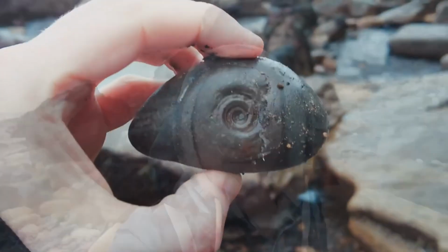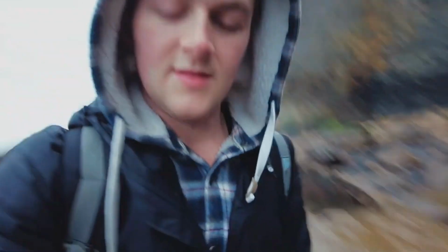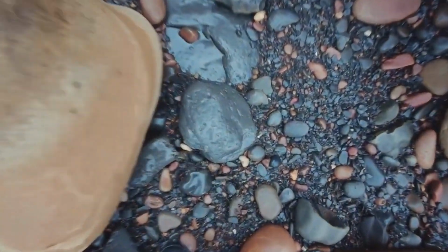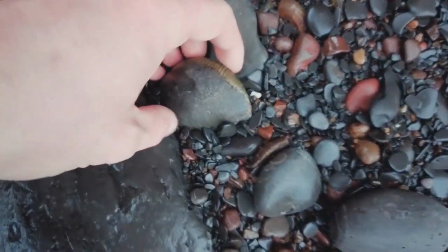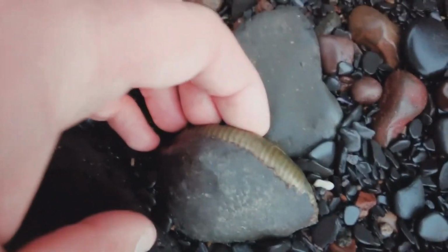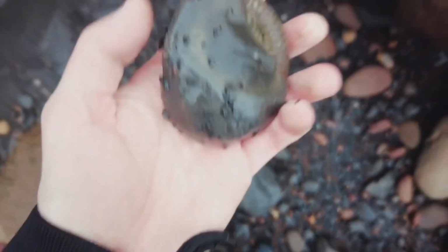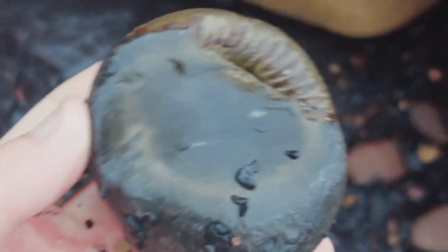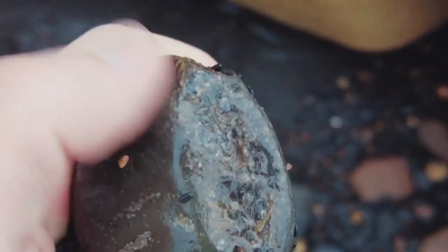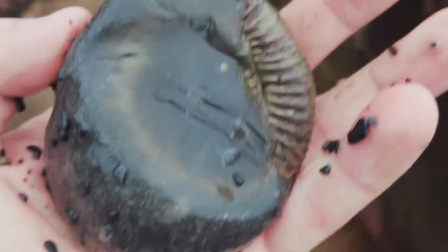Cute little piece. So I can just make out a really golden Dactylioceras ammonite just where my feet are. Let's go ahead and have a look. It's going to be one of them where it's either going to be whole or it's not. Let's go ahead and take it out. Oh yeah, it's all there. A little bit crushed on the outside, but it looks like it could be a complete one.